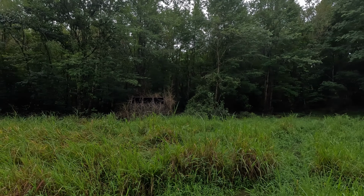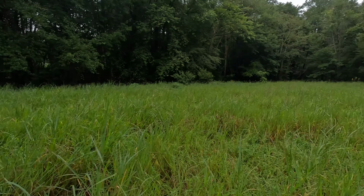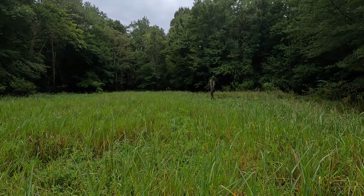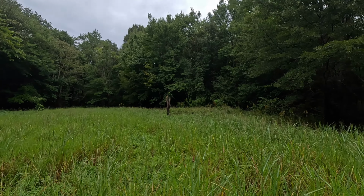So anyway, that is all I got for you today from the bean hole. There's the duck blind sitting right there, which I'm going to have to brush up. There's a couple of small trees over there I don't like. I'll probably take them out and use their branches to brush this in.